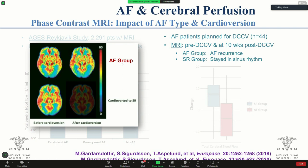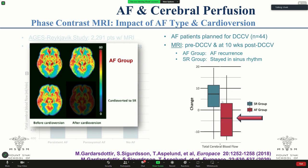If you stay in AFib, meaning no difference with cardioversion, there's basically no difference here. This is what you see, basically no change. In fact, it gets a little bit worse. On the other hand, those that went to sinus rhythm have an increase in brain perfusion. This is now being seen in multiple studies, and I think this is going to be a very important point.